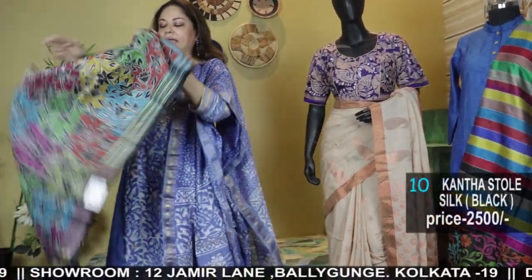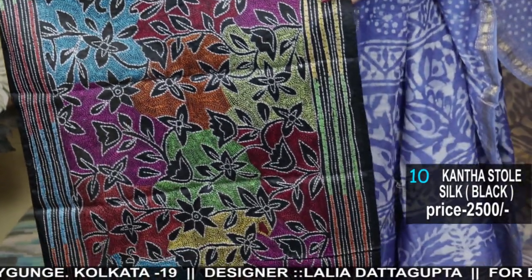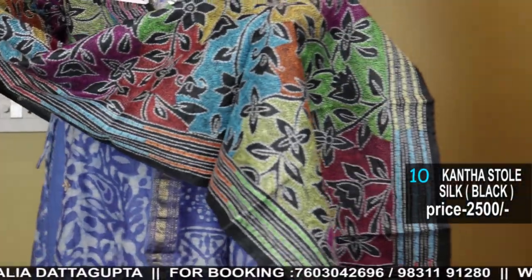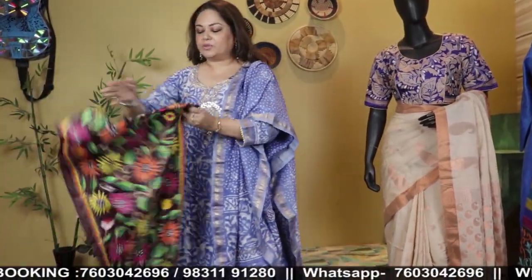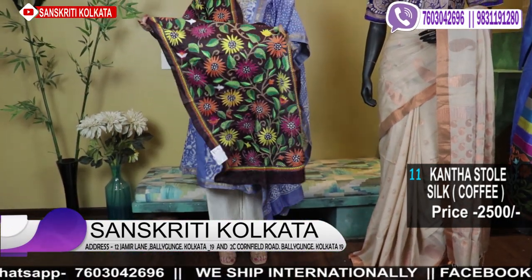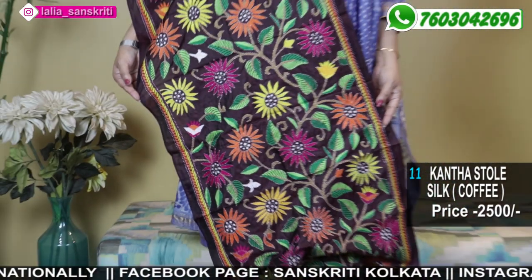Reverse Katha in black stole. Number 10. Exclusive embroidery. You can make blouses with this also. I've made a nice blue blouse with one of these stoles. It looks very pretty. Coffee color. And look at the work. Such lovely prominent hand embroidery in silk.